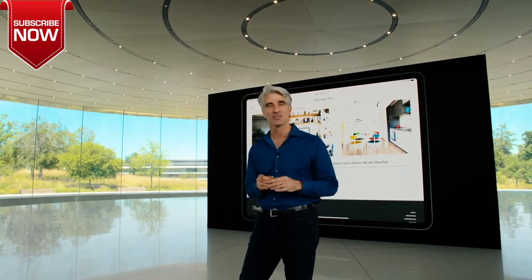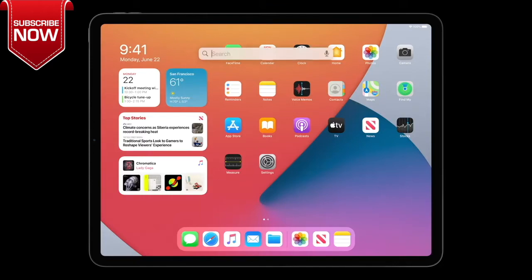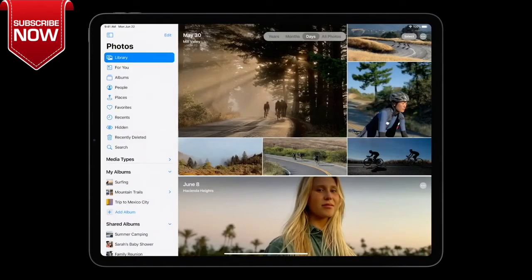We've rebuilt search from the ground up to be universal, becoming the single destination where you can start all of your searches. First, we made it better than ever as an app launcher. You just start typing a few characters and you can instantly get to where you're going.